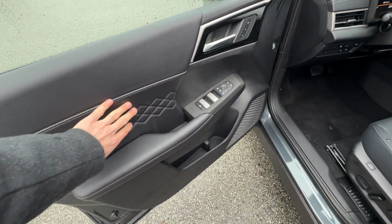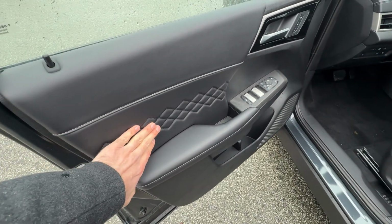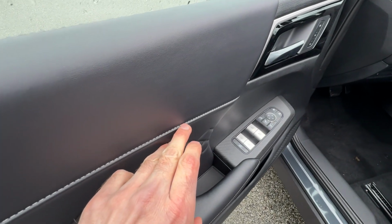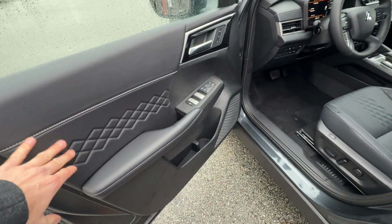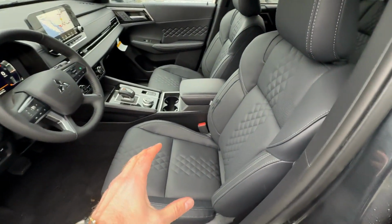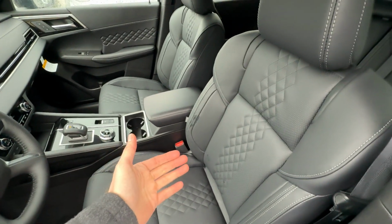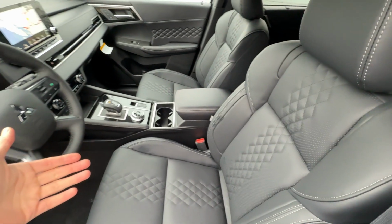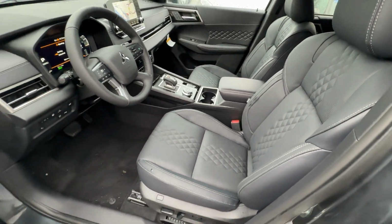First, when we open the door, we can see how this nice diamond stitched with this gray stitching looks, and I quite like it. Again, the design is based on a GT Premium, because if you go to just the regular GT, you have a different diamond stitch pattern. It will be a little bit different looking seats, but these ones are quite nice.